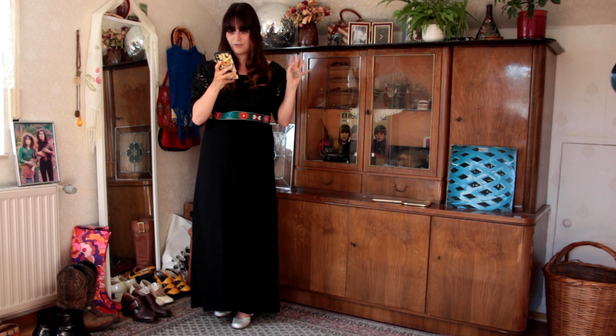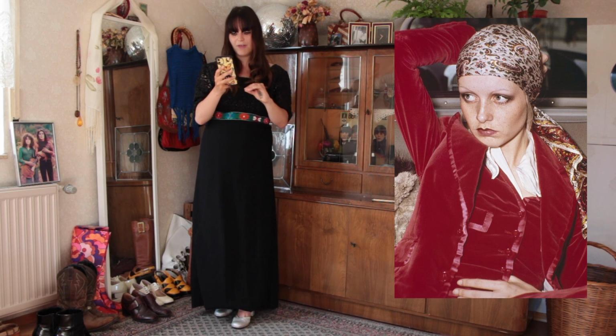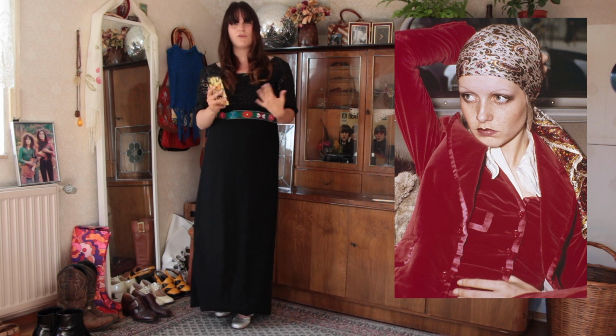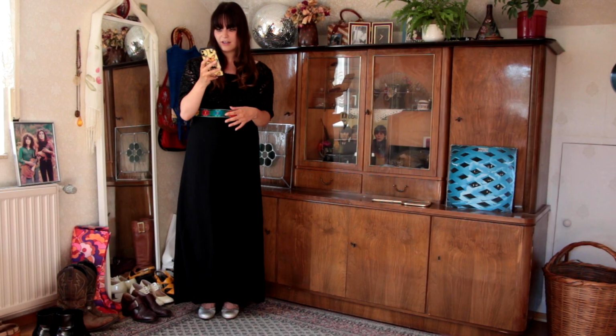And then I also found this picture of Twiggy, which I thought was cool because I love the idea of the head wrap and just wearing a white blouse with it. Also, the idea of wearing it open over a velvet vest, I really, really admire. I feel like that's a really cool look.